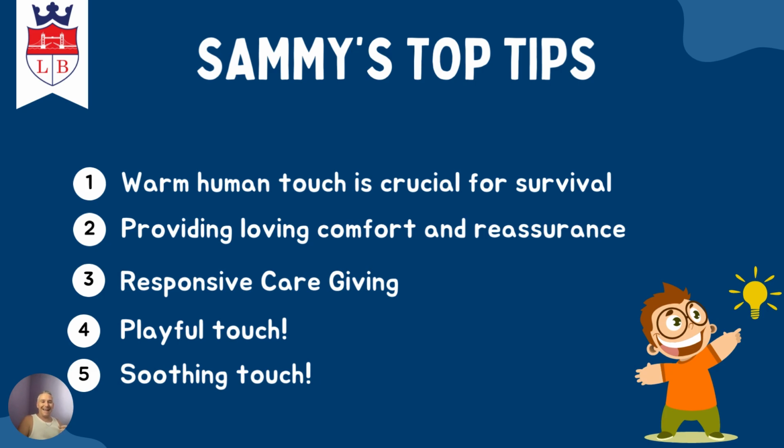responsive caregiving. This is about knowing the children that you're working with, seeing what the children need, and responding positively. Children communicate through their behavior. So when they're communicating that they're in distress or that they want to be loved, this is the opportunity where you can use your responsive caregiving skills to step in and show them that warmth, that love, that affection that they need in order to survive and to thrive.